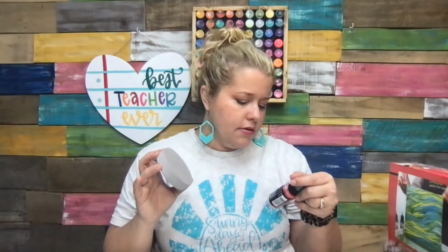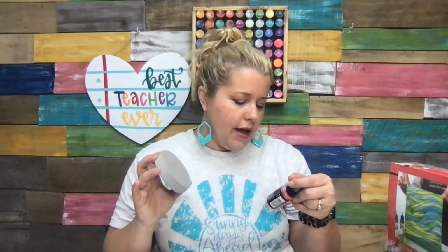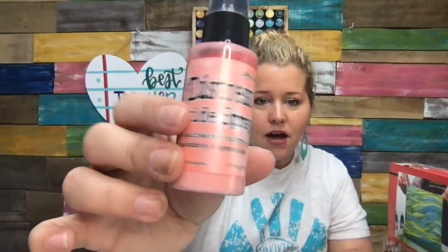Hold on. Clean spray nozzle after, okay. Mist water reactive. I think it's water based. So you could probably even wipe it off with a baby wipe, but they cleaned it up so super fast. They just wiped it off. So must be easy. One of the other cool products I came home with was this distressing oxide spray.